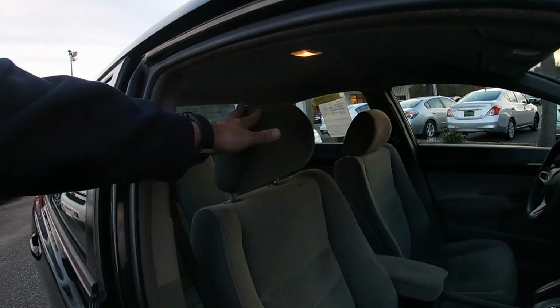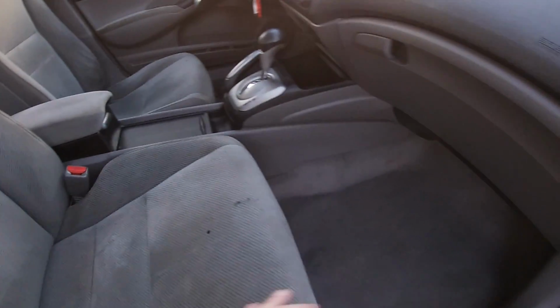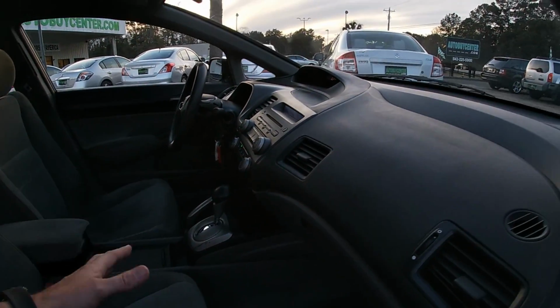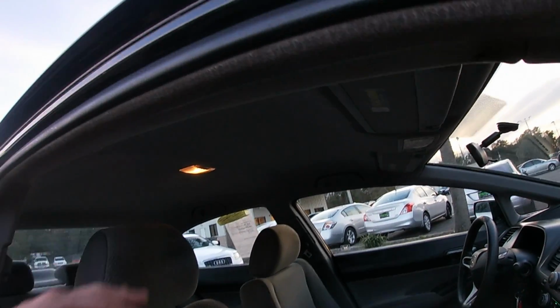Got that gray cloth interior in here. We do have a cigarette burn there and right there. Carpets are in pretty good shape though. Dash is in great shape. Headliner very clean inside the car.